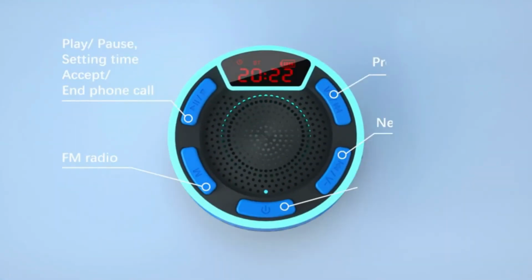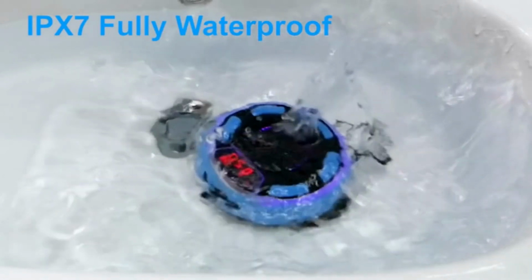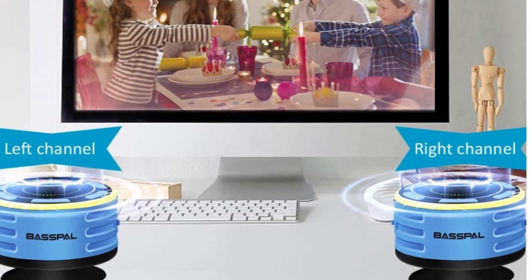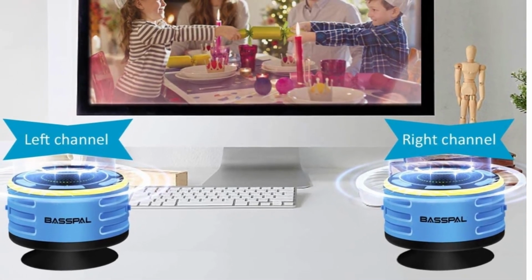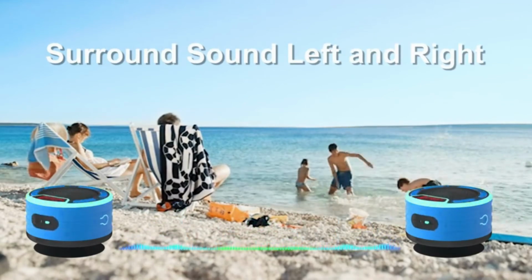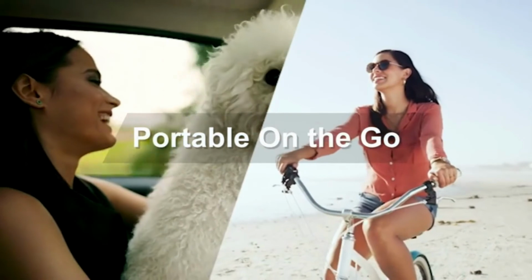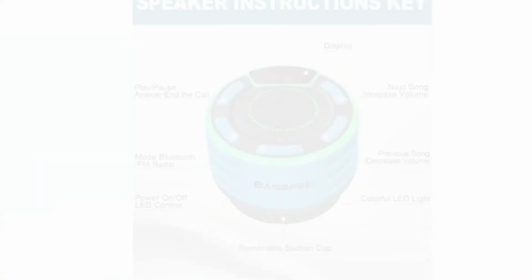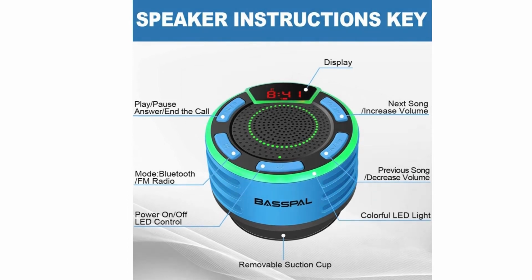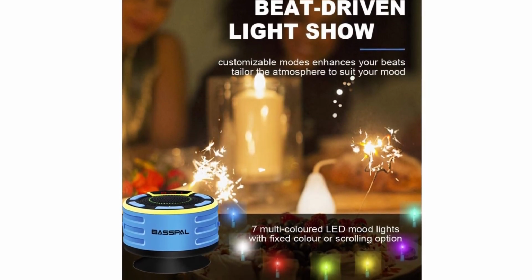The Basepal F013 Pro has an LED display on its front side. This display is multifunctional as it shows the time and the battery status of the speaker. When it is in FM radio mode, you can use the LED display to select the radio station or adjust the volume. The display makes the Bluetooth shower speaker convenient and easy to use. Sound quality and loudness of the Basepal F013 Pro is quite impressive for its size and price too.